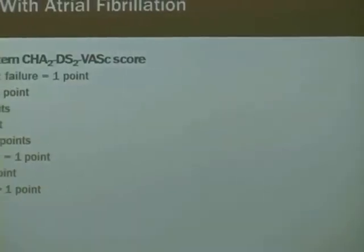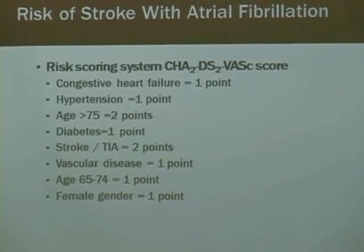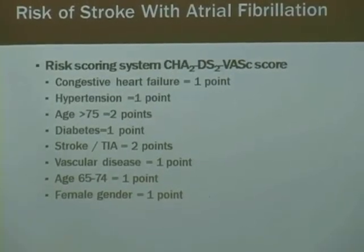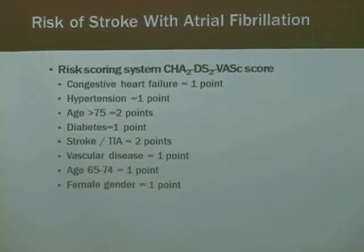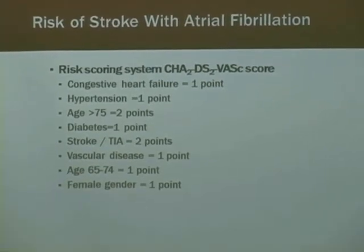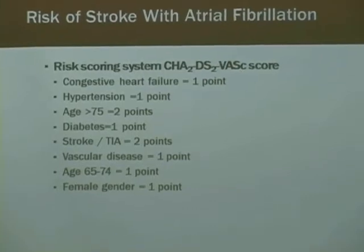Well, not everyone is at risk for that. Not every patient with atrial fibrillation develops a stroke. Over time, we have developed these risk models to determine who's at risk and who isn't. I don't know if you can see from back there, but they keep evolving it. It was CHADS in the beginning, now it's evolved into this CHA2DS2-VASc score, where each one of these risk factors will give you a point. So if you have congestive heart failure, you get a point. If you have hypertension, you get a point, and so on. So we go through each of these criteria to determine what people's risk may be.